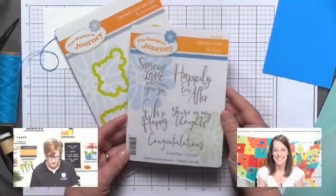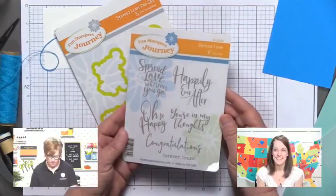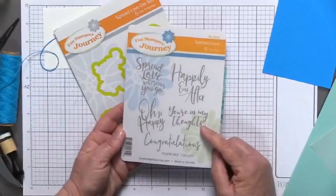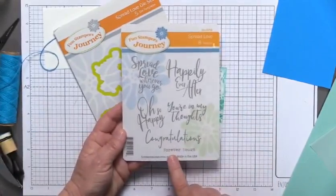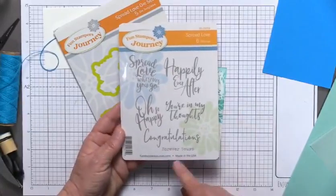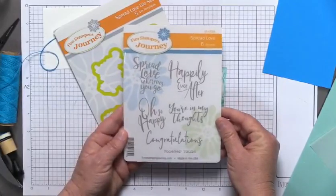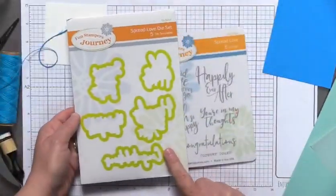Absolutely. Look at all the fun sentiments on there. We've got Spread Love. Absolutely love that one. I think we used that earlier in the launch party. We've got a Darling Wedding one, Happily Ever After. You're in My Thoughts, totally the classic. Congratulations, perfect for anything. And don't forget this little guy down here. Forever Yours, so cute. He almost looks like he's kind of getting lost down there. But so 6 amazing sentiments on that stamp set. It's going to absolutely be a classic in your craft rooms. And of course, the matching dies. Gotta love that.